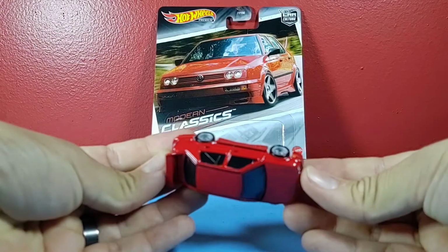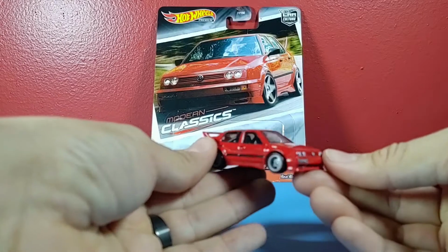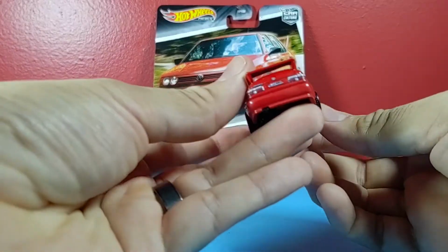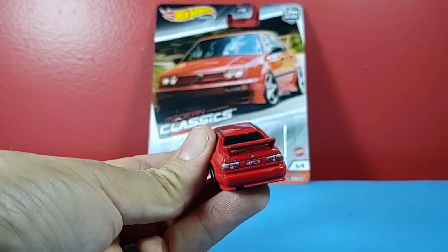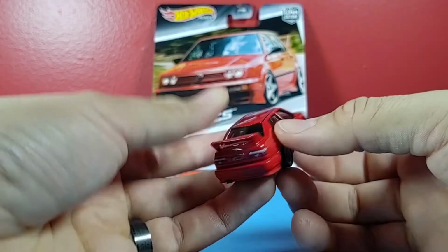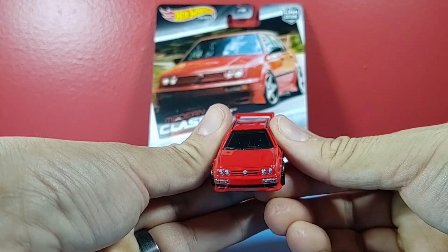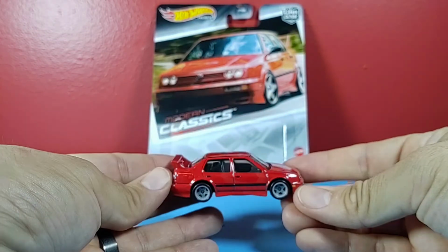Alright, so upon closer inspection, we're not seeing any other decals. This is pretty much a factory fresh car. We have a black stripe here on both sides of the doors. On the back, it's got all of the decals in the back. It's got the Jetta logo, the VW logo, and a license plate in the back. And in the front, we have the front headlights, fog lights, and the VW logo as well. So let's go ahead and continue the showcase.